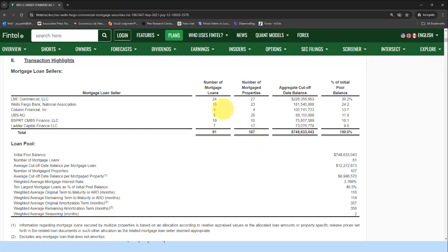As the borrowers of these loans make payments, those payments are going to filter through and pay off the bondholders. And just to be clear, the risk of these 61 mortgages is also going to be transferred. If any of them go bad, the bondholder and not the bank is going to be responsible, because the bondholder is essentially buying these mortgages from the bank and assuming all the risk. So this whole commercial mortgage-backed security market is also transferring the risk from the banks to the bondholders.